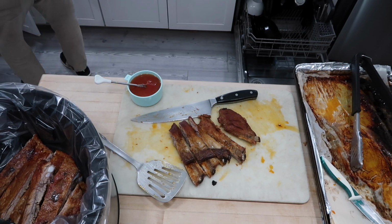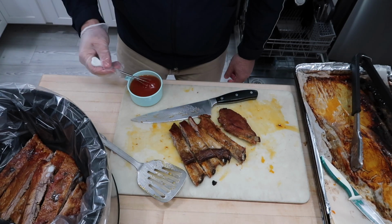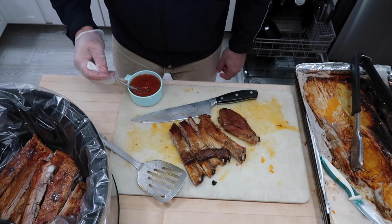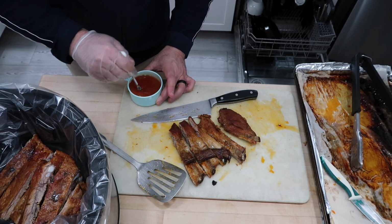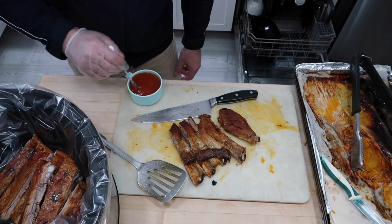Now, Robin was mentioning he thought they were a little dry. I didn't really think they were that dry. So he was saying he felt like he could have gone maybe an hour and a half on the crock pot side of it, but I thought they were really good.